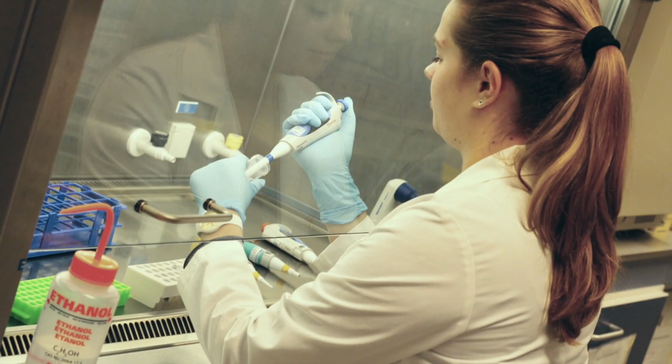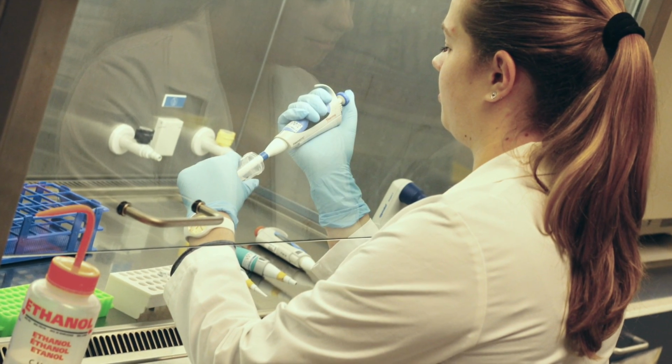BH3 is a new profiling technique where we take a patient's blood sample and add some peptides to it, and with this result we can see what will kill each cancer cell. And then with this new information we hope to predict and plan a new treatment for each patient.